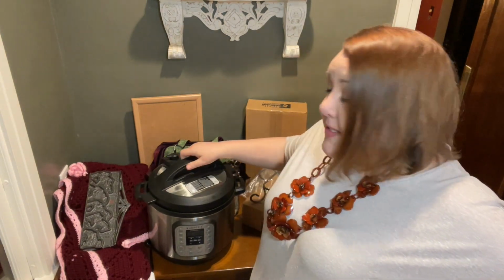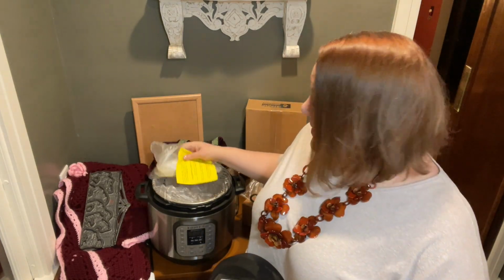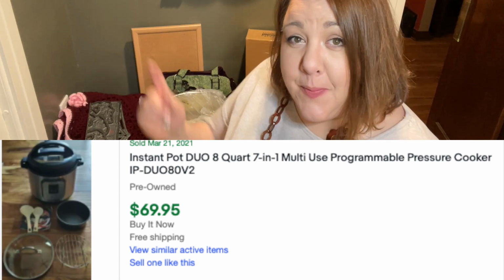$12. And guess what? It's brand new. Has all of the paperwork, everything still all sealed in the bags inside. All the pieces parts. That was amazing. This is the big one. It is the IP Duo. I'll give you information right here.